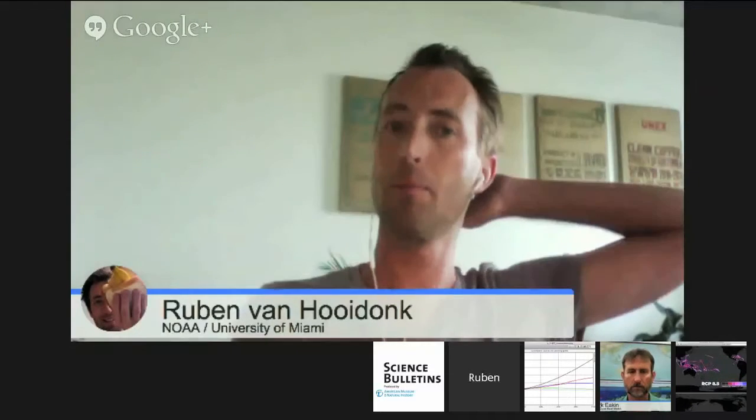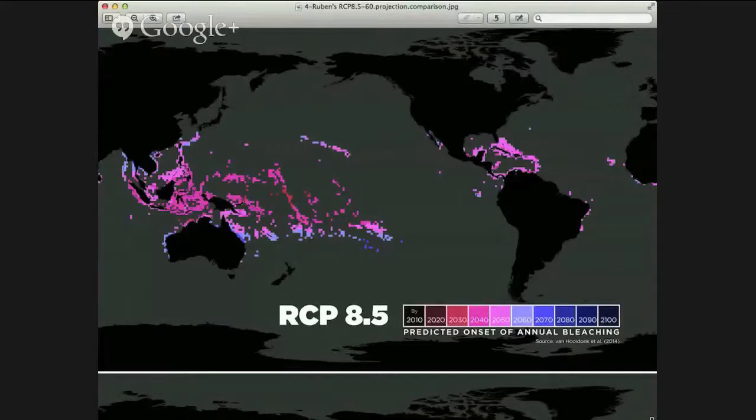There's a couple of different rationales for why we see these patterns. One of them is that some of the models show that the trade winds in the equatorial Pacific are going to weaken under future warming. Because the trade winds weaken there, you'll have less upwelling, meaning that the temperature change is going to be greatest there. And so that's one of the rationales.